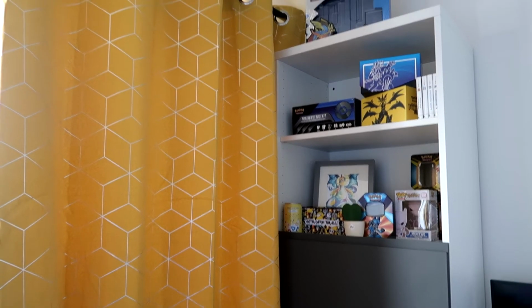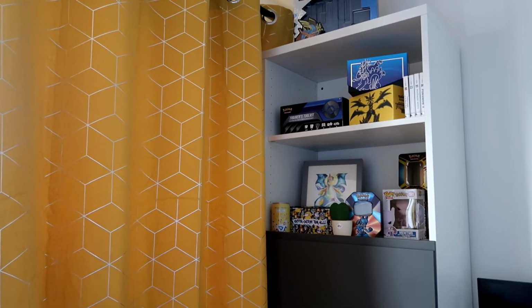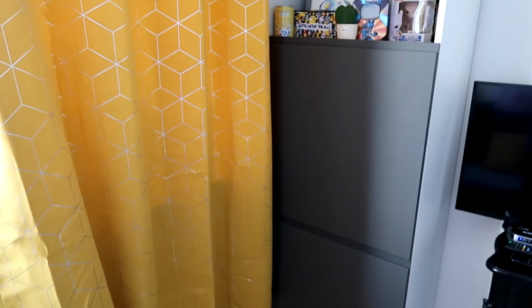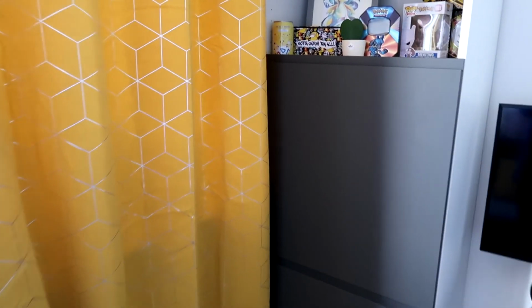And what I love about the Besta is that you can just design them to fit your space. So you can pick how many doors you want and how many shelves and stuff. And you can change which way you want the doors to open. So we have them opening this way. And I think they look really cool. And we've gone with the grey doors.